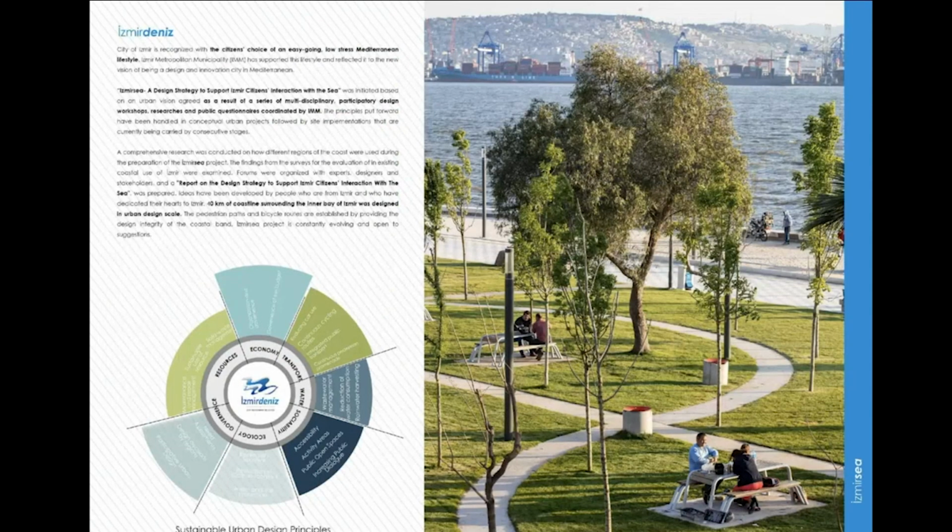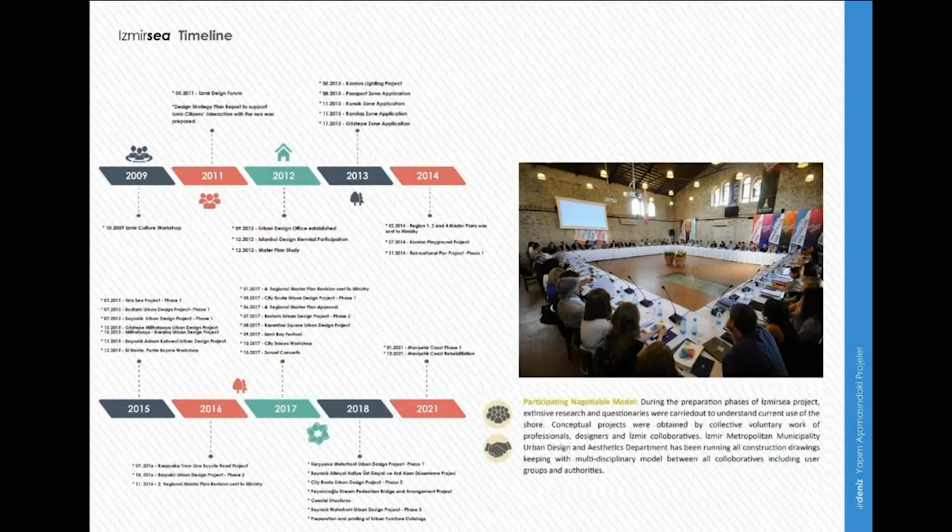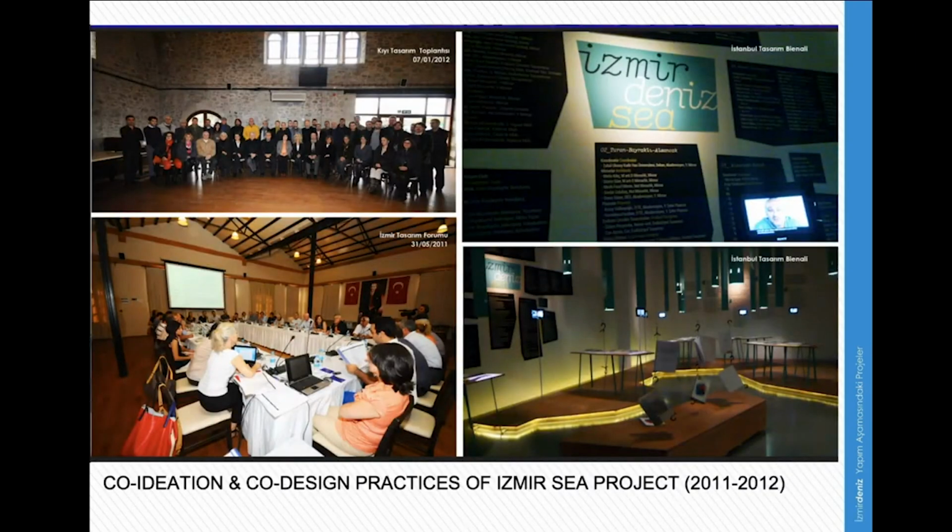Then the Izmir Deniz project, or Izmir Sea project, appeared to increase the quality of life of citizens. The idea of the project originates from strengthening Izmirians' relationship with the sea. One other important thing here is the process we followed during the 10 years. It is an approach based on the local ability to organize the place with the voluntary participation of local designers, as you see from the pictures, as opposed to top-down interventions from the outside. So it is a very creative co-ideation and co-design practice in the long run.